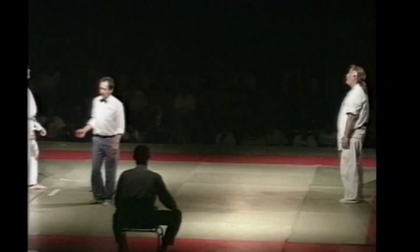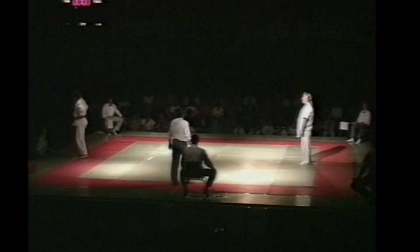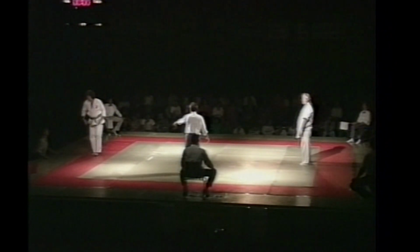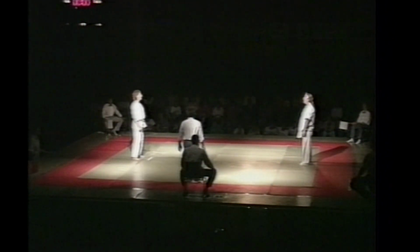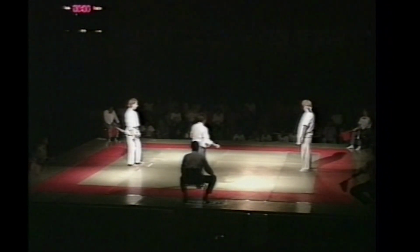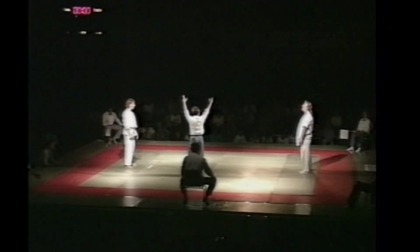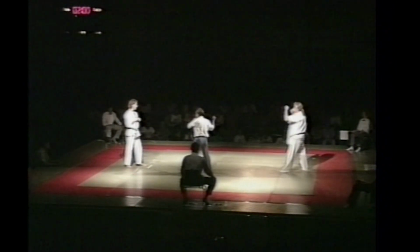Well, that's the end of that competition. And to be quite frank, I think it's anybody's guess as to which one of them's won that. Oh, there you go. The judges are coming down as a draw, so we're going to go on for another 2 minutes. I didn't think there was very much in it, to be honest with you.